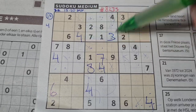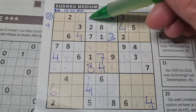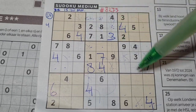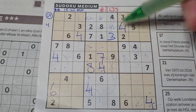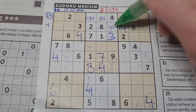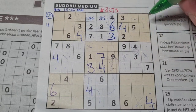3 missing numbers in this big square. Those missing numbers are 5, 6, and 9. And look, we have a 9 in this column, so no 9 there. We have a 5 in this row, so no 5 there. So the 5 and the 9 go in those two boxes as a pair. So 1 digit left in this big square for number 6. Alright, 6.